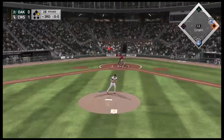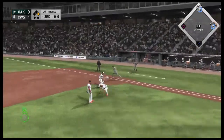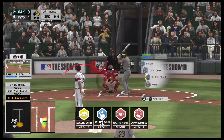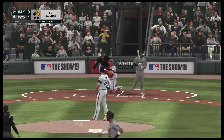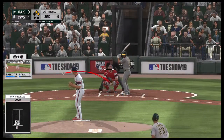And there's a look at his road splits so far this year. And he'll reach first as they can't make the play on him. Stepping in, Marcus Semien, as he'll look to bring home that tying run from second with a base hit into the outfield. Now he bounces a knuckleball up to the plate for a ball. None out, runners at first and second.